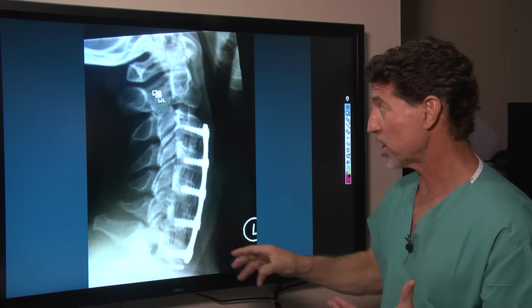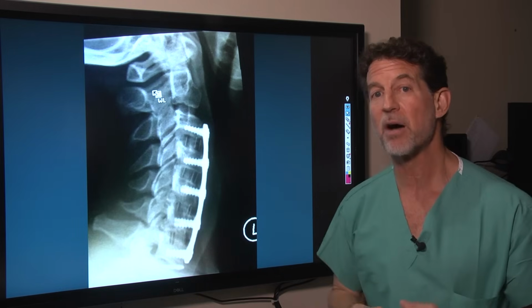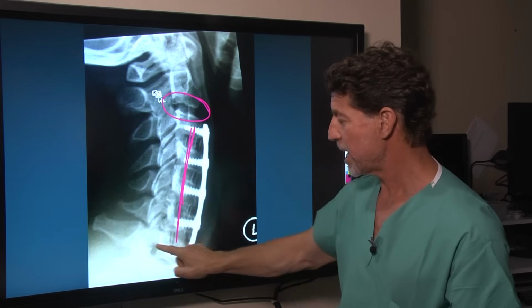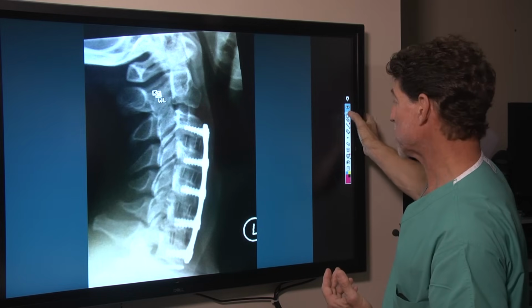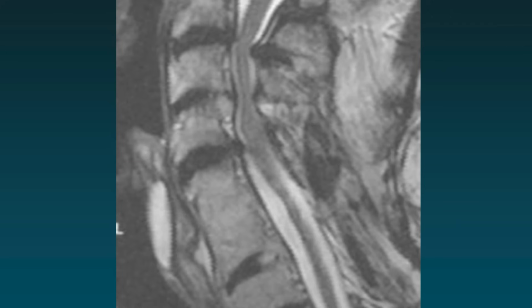The challenge and the problem with fusions is we take all the mobility that was normally in this area and shift it above and below. So the motion that is lost in this area now has to be taken up by this joint, and they weren't designed to handle that much stress. When we do fusions, we transfer stress above and below, and that increases the rate of arthritis at the adjacent joints.